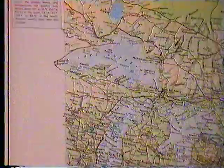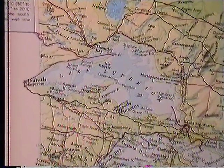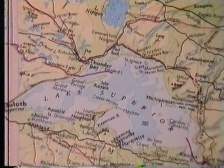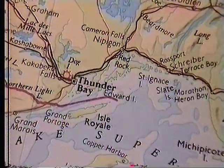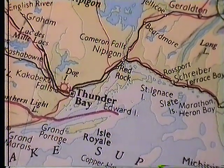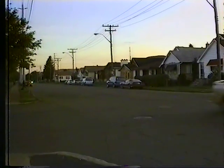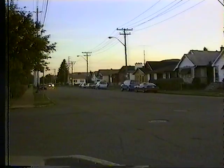It was now getting late in the afternoon as we moved on the final few miles to Thunder Bay. Thunder Bay is situated on the northwest shore of Lake Superior and is the main port through which most of the trade to the east coast is carried out.